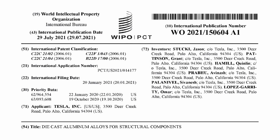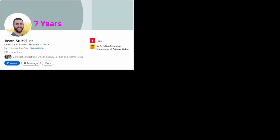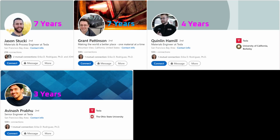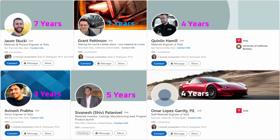First, let's start by taking a look at Tesla's patent application titled Die-Cast Aluminum Alloys for Structural Components, which was filed on the 20th of January 2021 and published on the 29th of July 2021. The inventors are Jason Stuckey, Grant Pattinson, Chin-Len Hamill, Avinash Prabhu, Shiv Palanivel, and Omar Lopez Garrity. All of the inventors have been with Tesla for quite some time, so there's no way to know when they started working on this alloy.